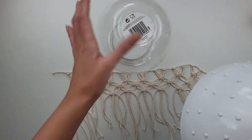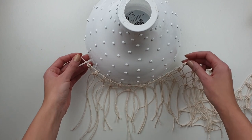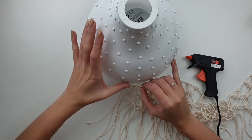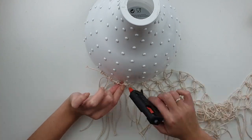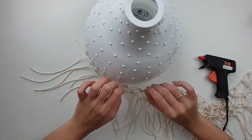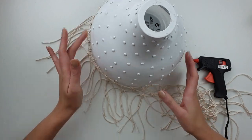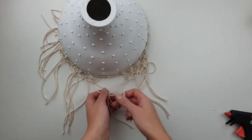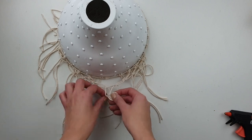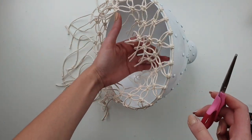Once all knots are done, it's time to attach it to my lampshade. I'm placing my lampshade on another ball just to make it higher so it will be easier to glue it. I'm making small dots of hot glue and then pressing my cord into it. I'm going around the lampshade with the net. Then I'm creating another square knot to connect 2 ends of my net. To finish it off, I'm cutting excess rope all the way around at the same length.